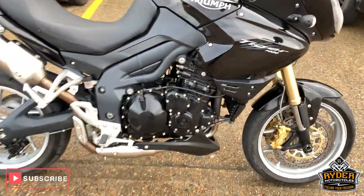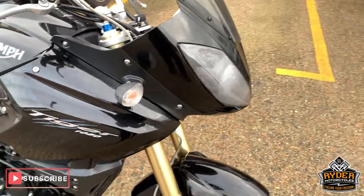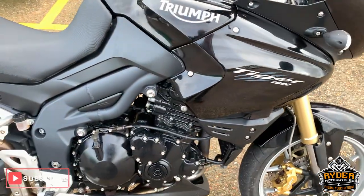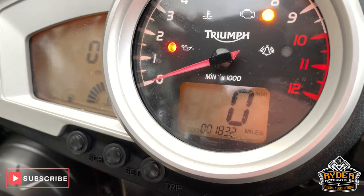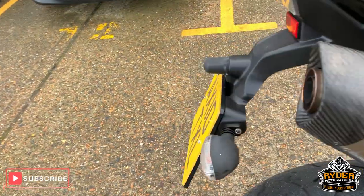We have this rather nice Triumph Tiger 1050 Sport coming in. This has literally just come in, so these are the first pictures that we do of the bike, and a little walk around video. It has got literally just under 1900 miles. I will show you the mileage: 1832 miles.